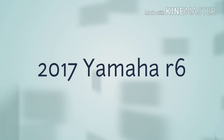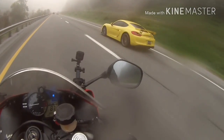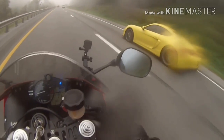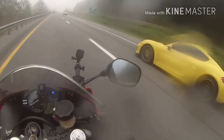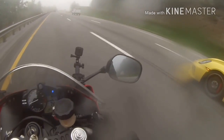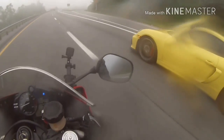So first of all, I want to talk about the R6. You're browsing the videos, 2017 R6, and the first thing you notice is that the new design looks like an R1. The exterior looks like an R1. The interior looks like the new R1, and the dashboard looks like the old R1.